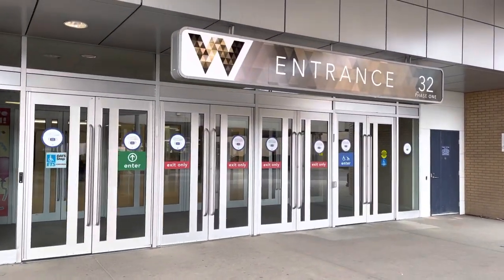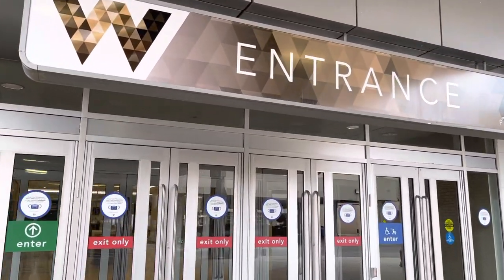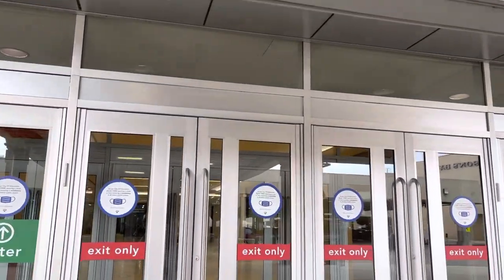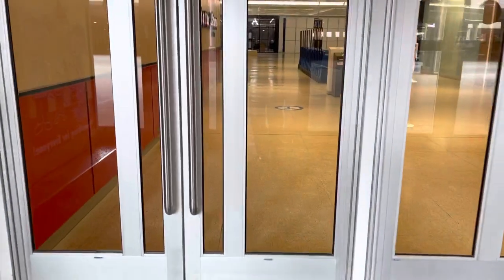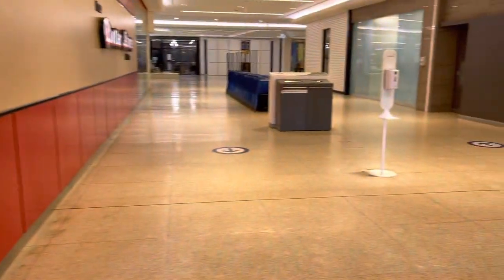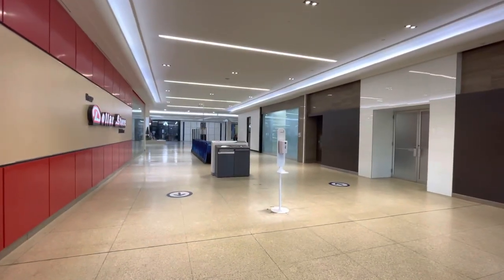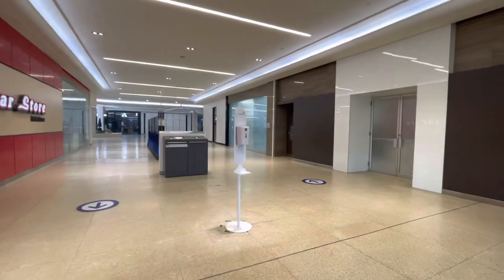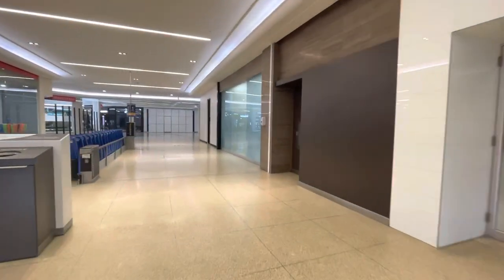Ha! Edmonton's biggest attraction, figuratively and literally, West Edmonton Mall. So, in we go. In the exit door. How about if we go in the entrance door instead? There we go. One. Two. I'm here a little early. That's sort of by design, so I can show things around a little bit.